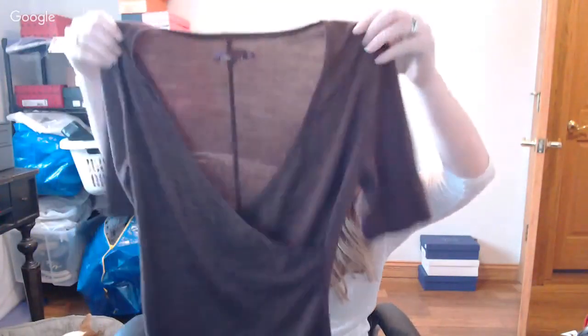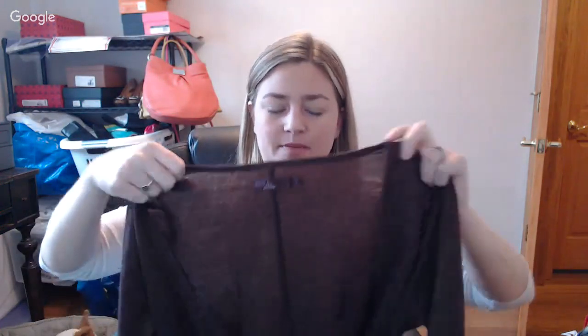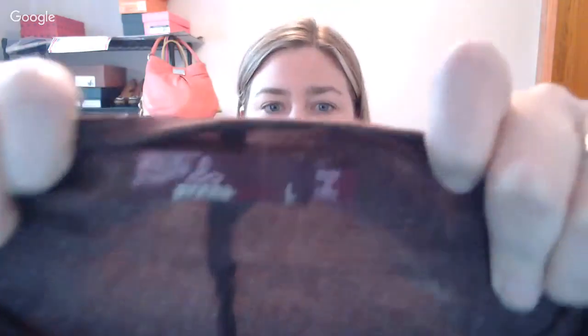This is a Prana wool blend dress. And Prana is an awesome brand to pick up, especially if you get pieces that are in new condition. I would guess this is another one that someone just ripped the tags off of and got rid of. I got this at a consignment store clearance sale. And I'll show you the tag here. I can never tell if it's showing up or not.